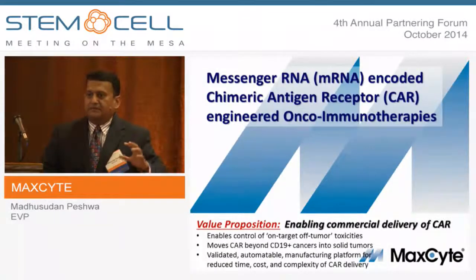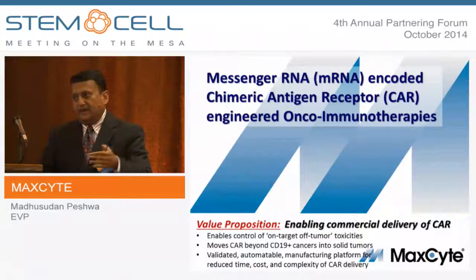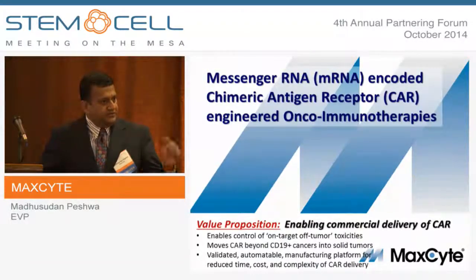So really our value proposition in this particular product development is that we want to develop a commercializable method for manufacturing that takes away a lot of the cost and complexity and delivers an effective means of delivering CAR molecules into cells, so that we can skew the therapeutic index, have the same anti-tumor activity, but not have long-term toxicities associated with gene therapy delivered CAR molecules.